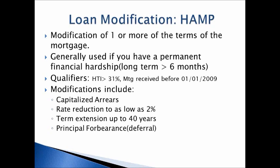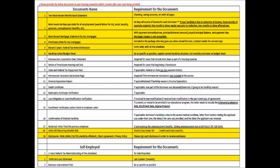So what you see here under qualifiers, most mortgage companies use 31% as their hardship ratio. What they're looking at is your gross income. So whatever your gross household income is, multiply that by 31%, and that is the target payment that your mortgage company is trying to get your mortgage payments down to. So if your gross income is $3,000, then 31% of that is $930. So that's what the mortgage company is actually looking to get your payments down to. So again, just make sure that the numbers always have to work. For the sake of this example, we're just going to round that and say 900.